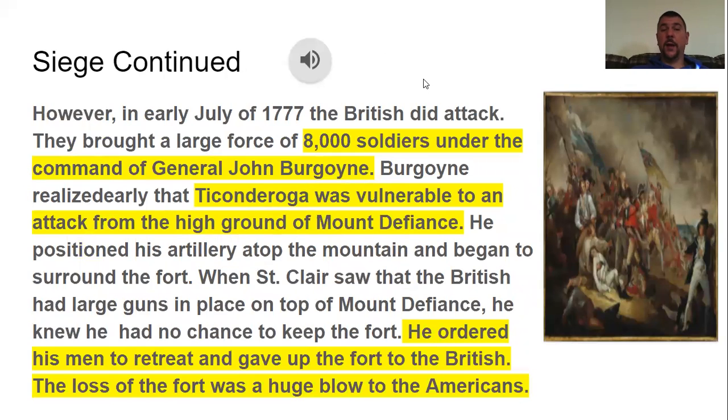All right. In early July 1777, this was a couple years later, the British did attack. They brought about 8,000 soldiers under the command of General John Burgoyne. And they realized early that Ticonderoga was vulnerable to an attack from higher ground on Mount Defiance. So they placed their artillery on top of this mountain, looking down on top of the fort. They could shoot their cannons inside of it or whatever they wanted to do.